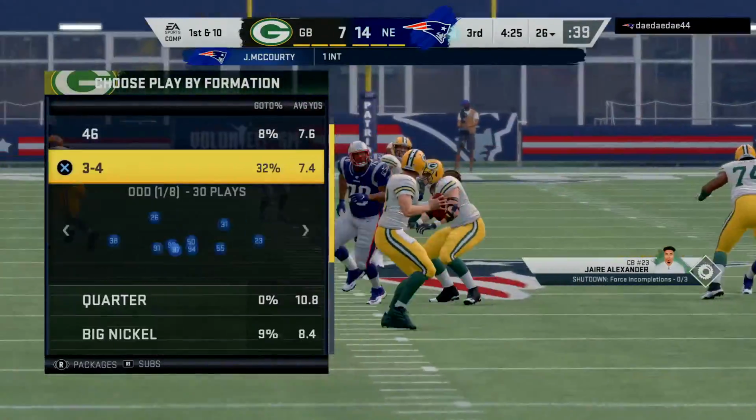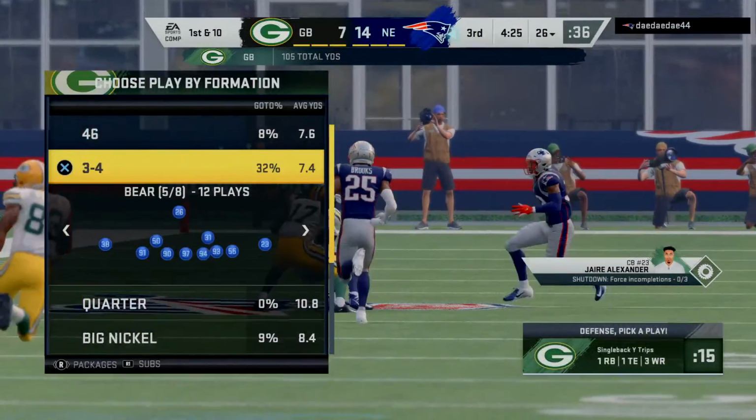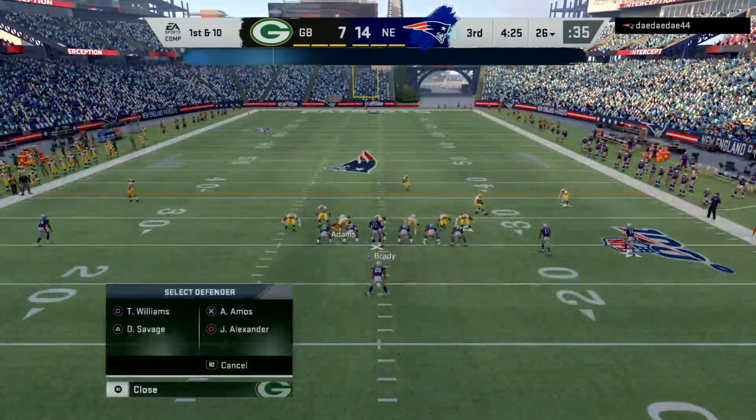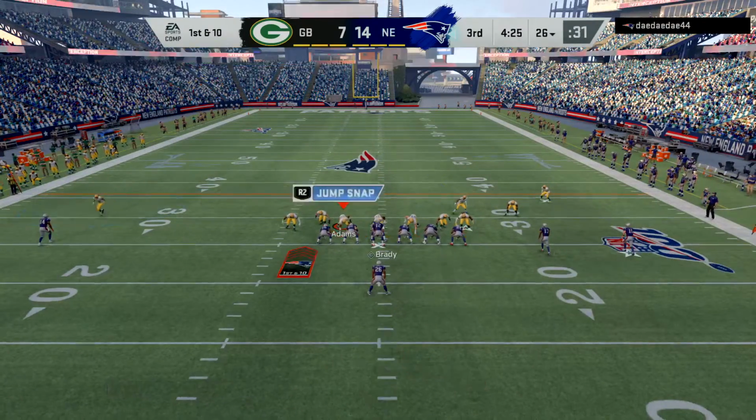Picked off by Jason McCourty, and they will take over at the 26-yard line. First possession of the third quarter, an interception, so maybe a second-half tone setter. Indeed, and not the tone they wanted to set.